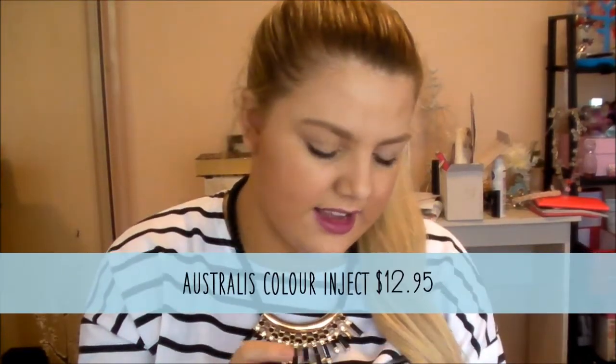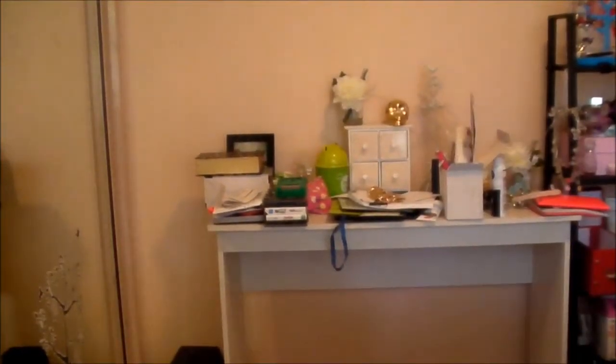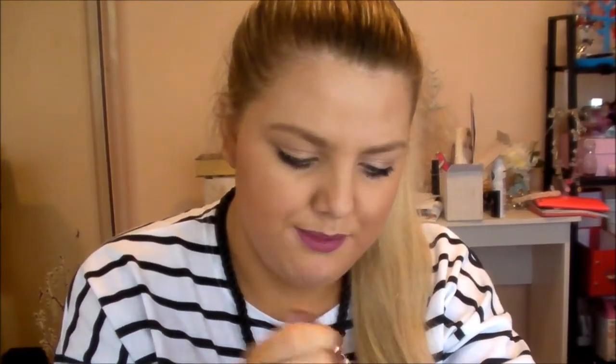I have a couple. This is Lick the Icing, an Australis Colour Inject Mineral Lipstick. It's not going to focus. And mine has been really well loved. This is like a Barbie pink. This is like Bimbo Day pink. So that's the colour. It is so bimbo. I really like putting this with one of my NYX butter glosses.